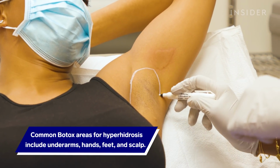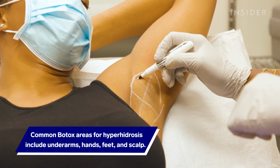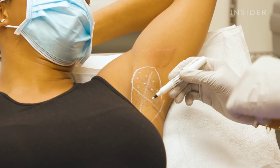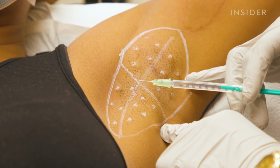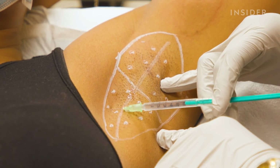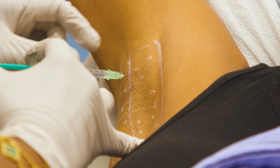Hyperhidrosis is excessive sweating, and our body's natural response to an elevation in body temperature is to sweat. It helps cool us off. In people with hyperhidrosis, they sweat all the time, whether or not their body temperature goes up. It can be pretty psychologically difficult for people to deal with, to have sweaty armpit stains all the time or shake someone's hand and have wet hands. And so luckily we have Botox, which helps stop sweating in the areas where it's injected.